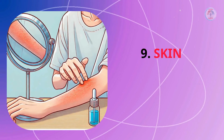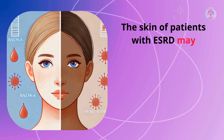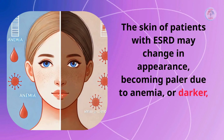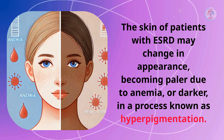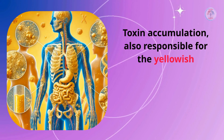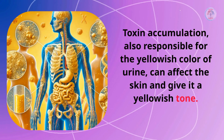9. Skin changes. The skin of patients with ESRD may change in appearance, becoming paler due to anemia, or darker in a process known as hyperpigmentation. Toxin accumulation, also responsible for the yellowish color of urine, can affect the skin and give it a yellowish tone.